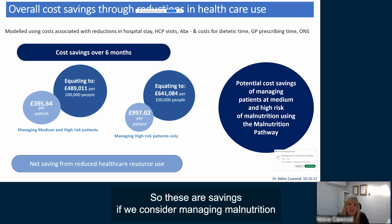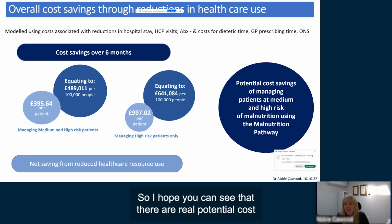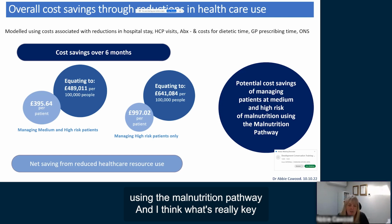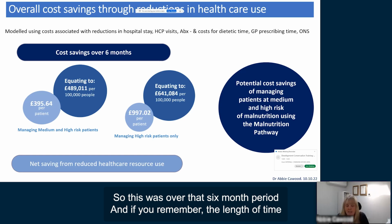So these are savings if we consider managing malnutrition in older people who are at risk of malnutrition living in the community. So these net savings are from, as I say, that reduced healthcare resource. So I hope you can see that there are real potential cost savings to managing patients at risk of malnutrition using the malnutrition pathway. And I think what's really key is these savings actually are achieved over quite a short period of time. So this was over that 6-month period.